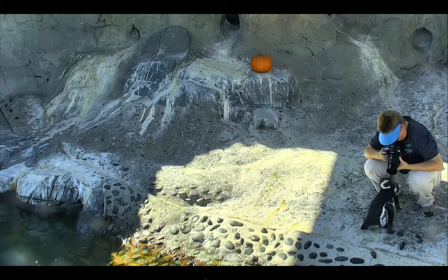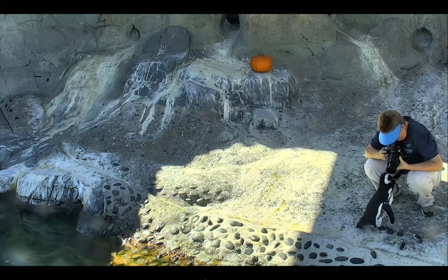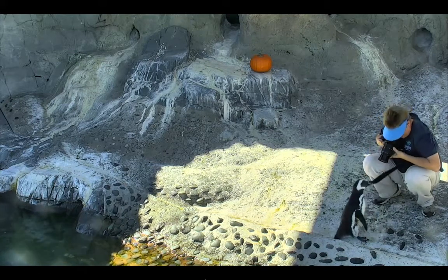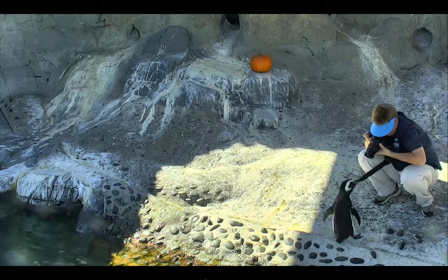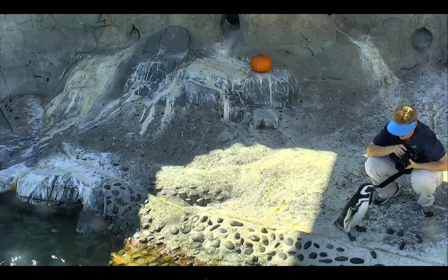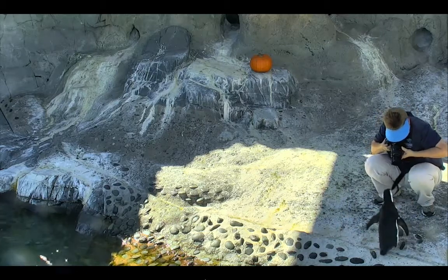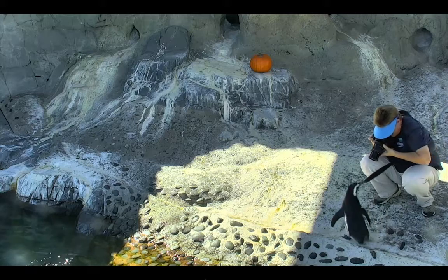We have 23 Magellanic penguins here at the Aquarium of the Pacific. All of them have a little bit of a different personality. So it's always pretty fun to watch these guys in their habitat because they do some behaviors that we know. They do mate for life, so they hang out with their mate a lot, but they also do things that can be unpredictable and fun.